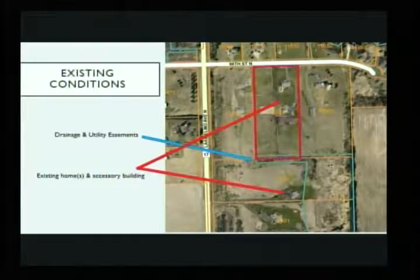I'm hypothesizing. Right, I understand. But if you could make it fit and you're outside of all the DNUs and you meet all the setbacks, technically, yes. And you don't have to have road access to an accessory building? No. Okay. You don't have to have frontage. Okay, okay. Because the lot itself has frontage.